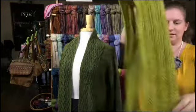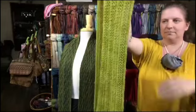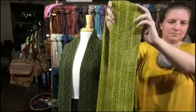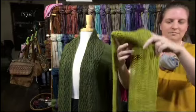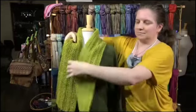And that pattern does look great in a variegated as well. When we first did it, we went with a solid because we weren't sure that it would look good in a variegated. The very first person that made one brought it in a variegated and put it on the counter and said, "Oh, you missed out."